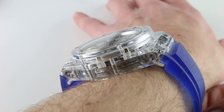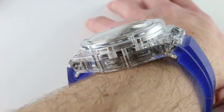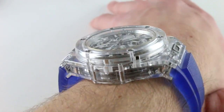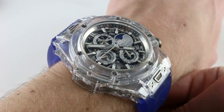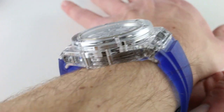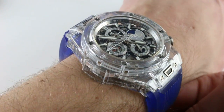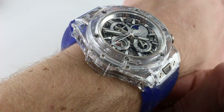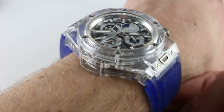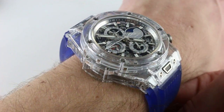From lug to lug, you might think at first glance it's overwhelming, but you can see it has a little bit of camber to it. It arcs around the wrist rather than flaring out, which is why the lug to lug dimension, which is a sizable 57.8 millimeters, is no constraint against a smaller wrist. I would say you could probably wear this watch on a wrist as small as 14.5 centimeters in circumference if your wrist is oval like mine and has a flattish top to plant the watch.